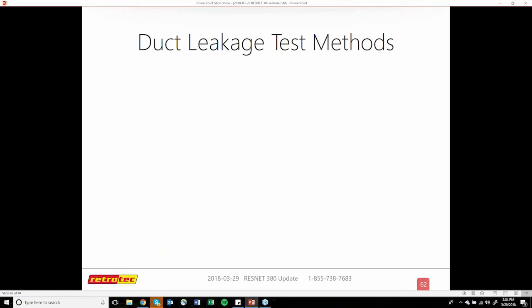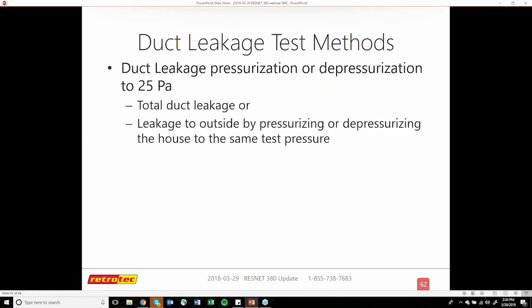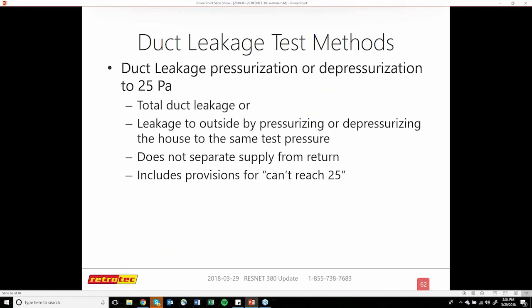Okay, cool. We'll move on to duct leakage tests. Like I said, we're still at 25 Pascal. You can pressurize or depressurize. You can do total leakage, or you can do leakage to outside with the assistance of a blower door to equalize the pressure. It does not separate supply and return, so you've got to test the whole system at one time. And it includes provisions for if you can't reach 25. If you can't reach 25, chances are you probably missed something in your test setup, or there's a massive hole somewhere in that duct system. So before I do a full test and report, I would make sure the HVAC contractor fixes whatever that problem is, because it's something major.